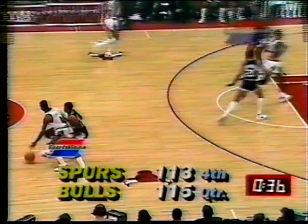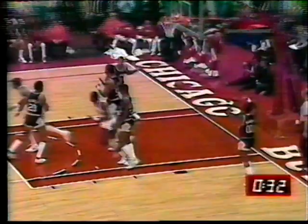Daly in the paint, he'll go for it. He got it! He got it! Quentin Daly with 18 points. And the Bulls again with a four-point lead. 28 seconds left. San Antonio needs a basket in a hurry. Mitchell driving. No! And the board. Whistle. Foul. I think Banks is going to go to the line, though.